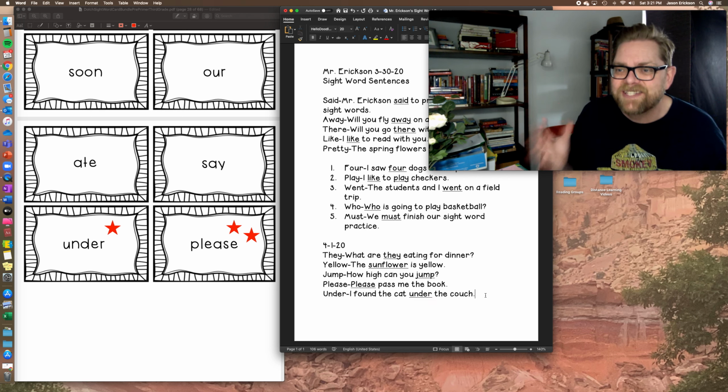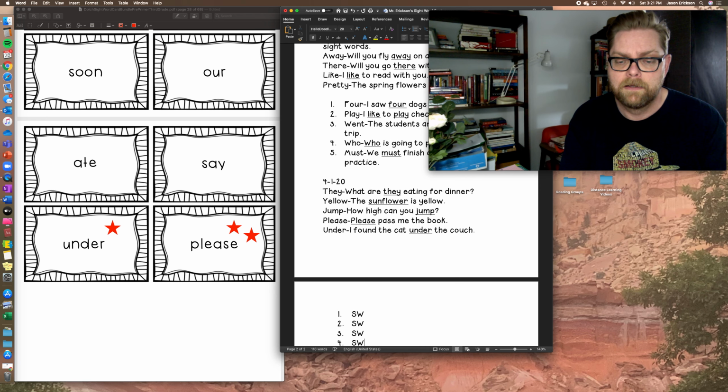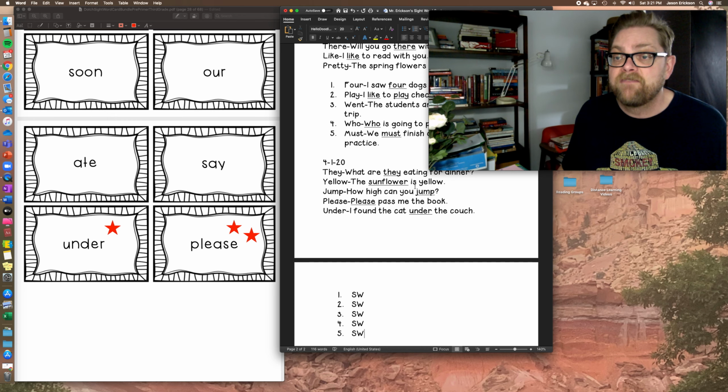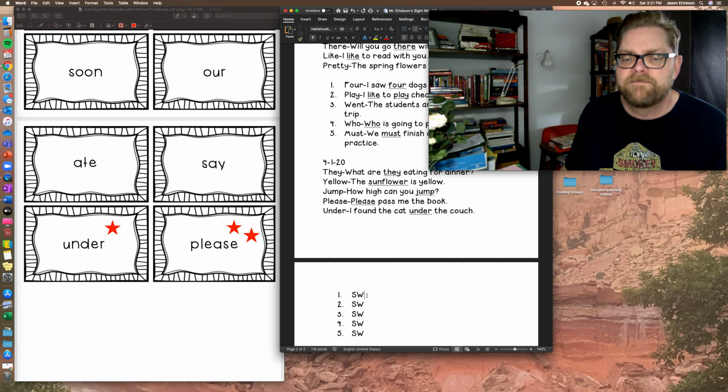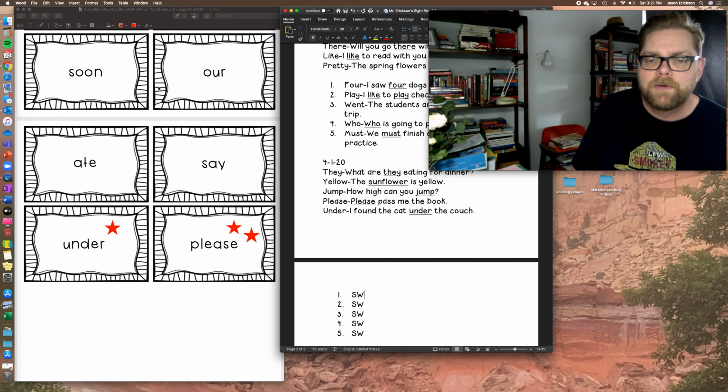Now, just like on Monday, what I'd like you guys to do is come up with 5 more sight words. So I'm going to write SW here, 5 times. And that means that you're going to read 5 more sight words, some that we have not done. So find 5 new sight words and write your own sentence with it. Remember, sound them out. If you need help, you can ask a sibling, a brother, sister, or someone in your house or family, and they can help you out with that.